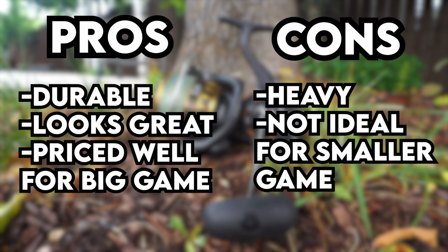All right, now let's go to cons here. The number one con is that it's a pretty heavy reel. It's definitely hard to hold all day long for a full day of jigging or casting. It's not great for finesse stuff where, you know, you're really trying to feel bites and certain things like that. I also think for $120, I don't think it's a very good reel for bass, trout, panfish and smaller species. I think there's some better options in there price-wise.